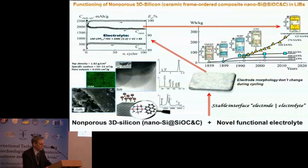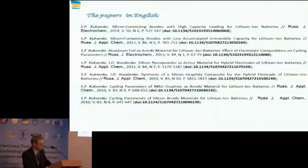The unique frame-ordered structure of the material has significant advantages. A ceramic frame serves as a conductor of electrons, fully protects primary particles from contact with electrolyte, allows the lithium-silicon alloy to expand without any change in the size of the secondary particles, preserves a high active surface of the primary silicon, and provides a high density of the secondary 3D silicon.